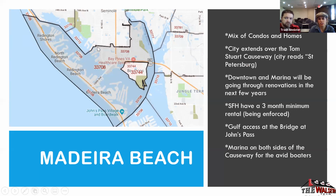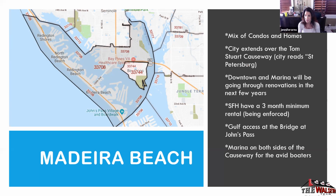So earlier, Chase had mentioned... Yeah, go ahead, Jen. We do see a lot of agents in Madeira listing their homes as 1 week minimums. And, you know, it's frustrating for us when they don't check out the zoning. So I love that you said this, and I love that you're teaching this class like this, because it's real misinformation for our clients when they see 1 week minimums on single family homes in Madeira Beach.